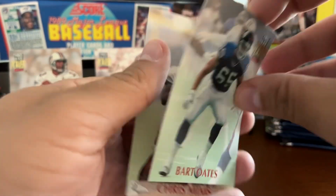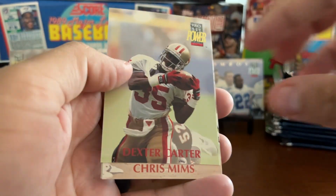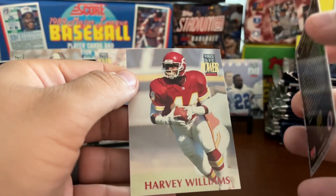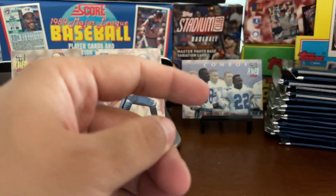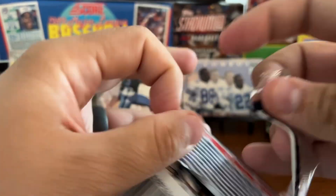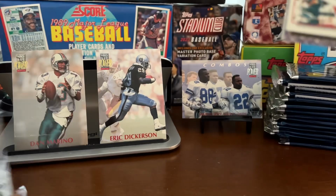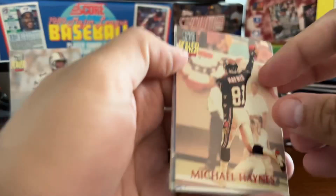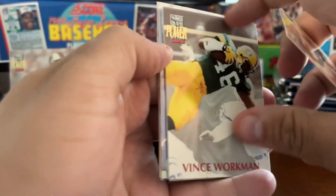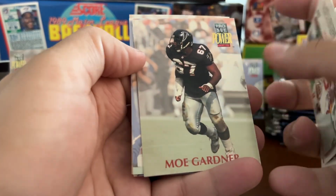Bart Oates. Oh, Larry Brown on the back there, stuck. Dexter Carter, Chris Mims, and Harvey Williams. Michael Haynes, Vince Workman, Keith McCants, Mo Gardner.